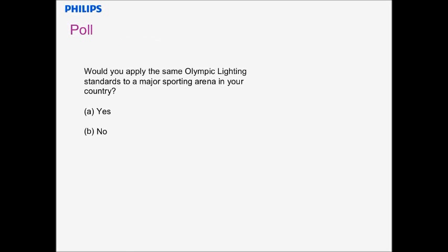So if you take, if you like, the difference between the top and the bottom, it should be no more than 2% of the total. So we've now got some very specific figures that we know that we have to try to meet, and we'll start to integrate these into our lighting guides and standards as we go forward.